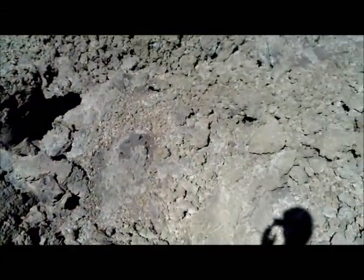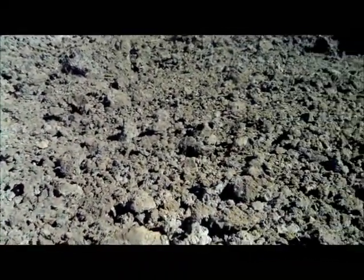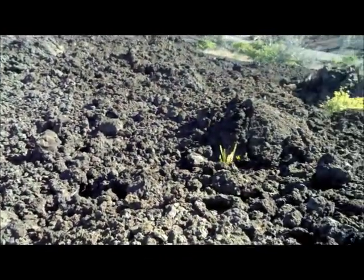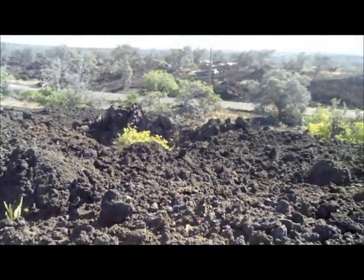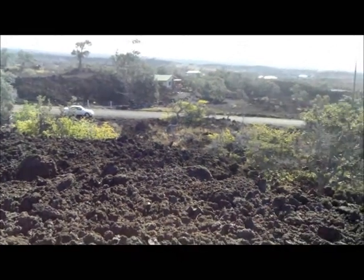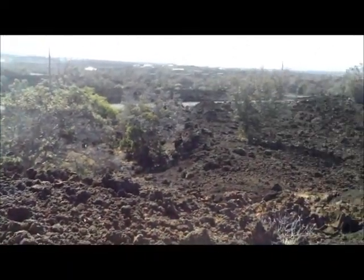A little bulldozer might have some difficulties out here, although I've seen guys that operate D6s or the equivalent of that don't seem to have a whole lot of trouble. It just takes them a little longer, and they have to know what they're doing. Nice vantage point from this property here.